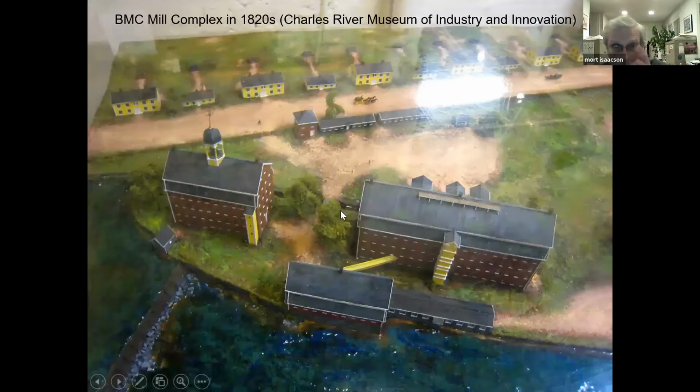Okay, so let's go back now and look at that housing in more detail. So back to our model here. And now let's consider in more detail this row of original boarding houses here. There were 7 original mill girl boarding houses that were built 1817 to 1818. And you can see them here. They go from here over to here.